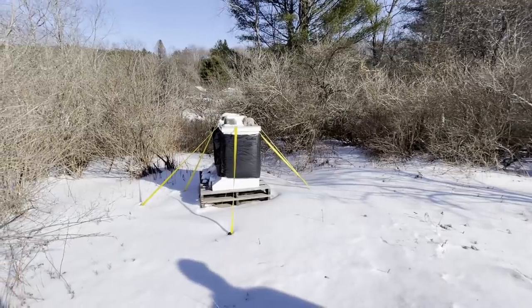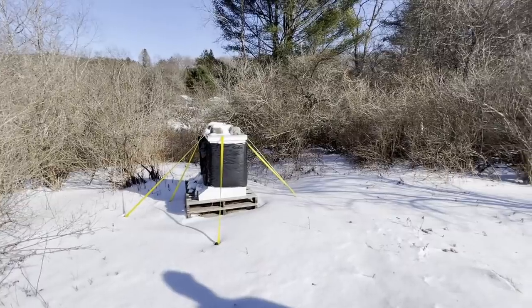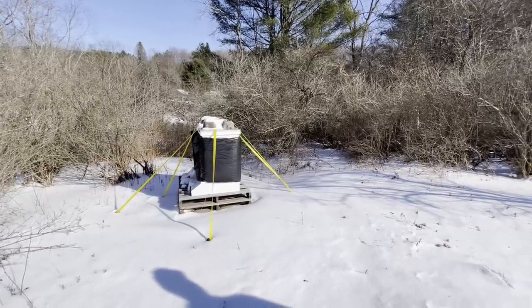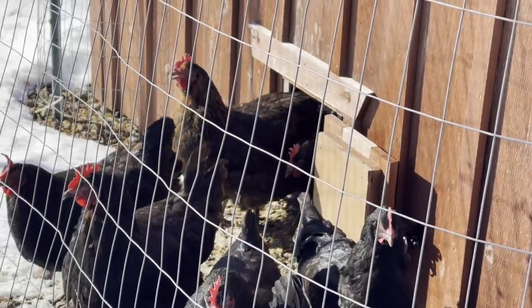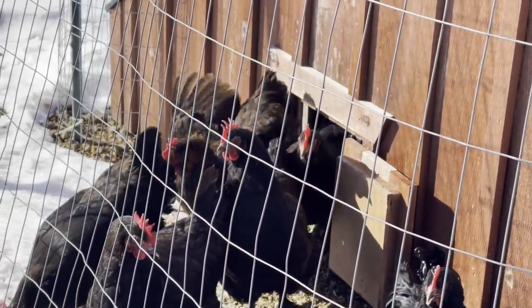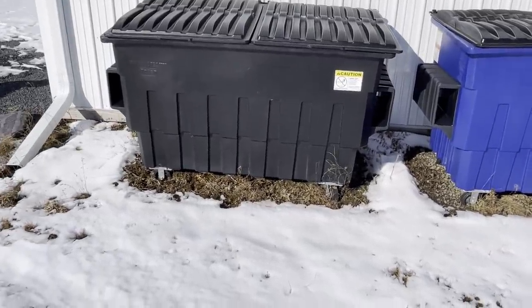Here's our beehives. Doesn't look like there's been any predators around. I don't see any tracks, so that's good. Good news. Looks like that fox was in this area down here. The chicks are out and getting some fresh sun. They got about an acre that we let them range on. Doesn't look like there's been any critters around the trash at all.